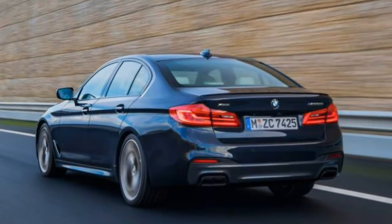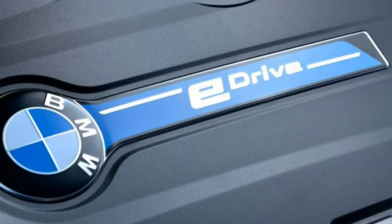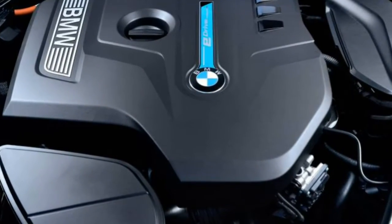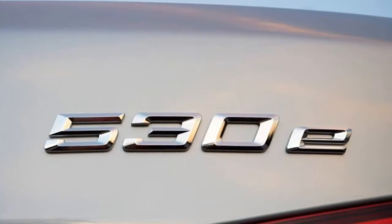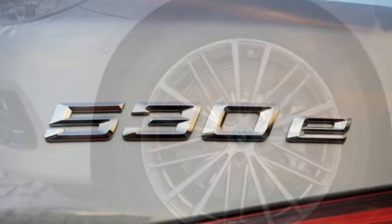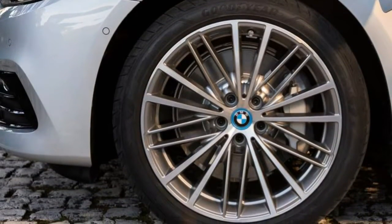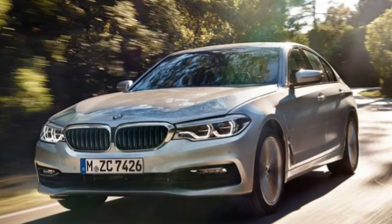Standard technology features include the iDrive interface, using a knob and button-based touchpad controller along with a 10.2-inch touchscreen display. Also standard are a navigation system, natural language voice controls, Bluetooth, BMW emergency services, two USB ports, as well as a 12-speaker sound system with a CD player.